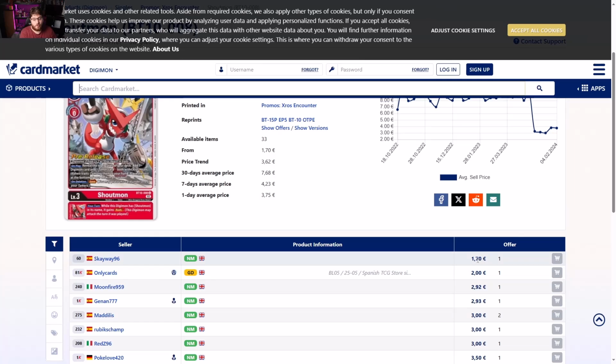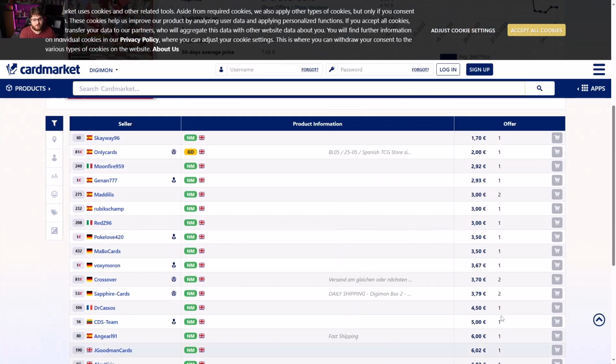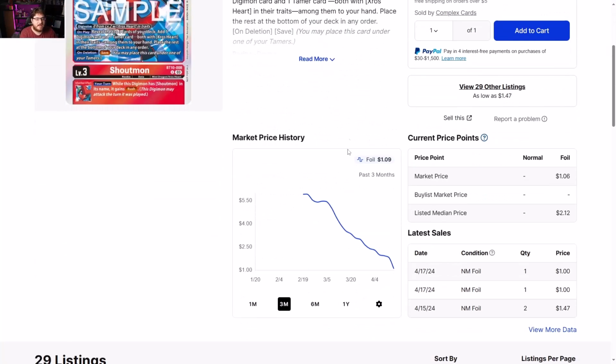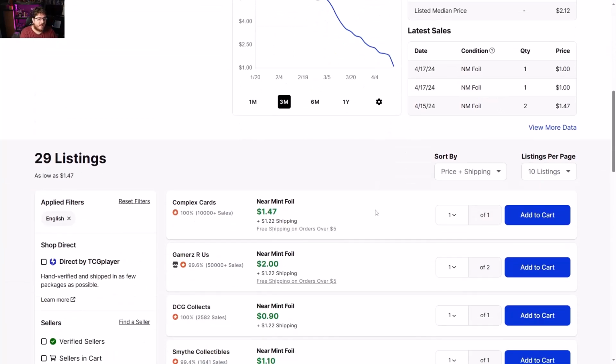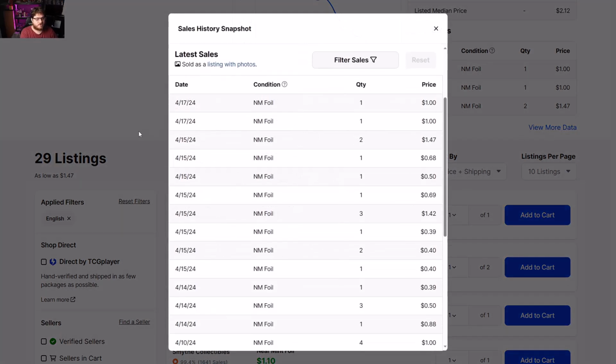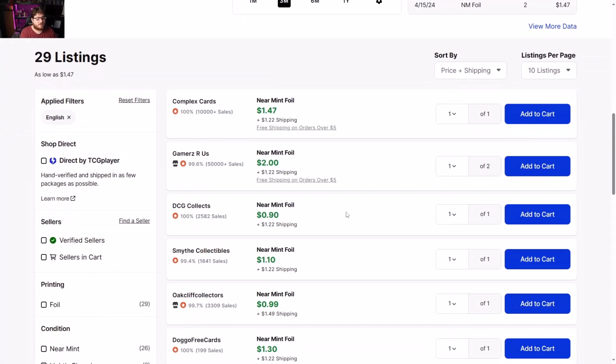Europe side looking like €1.70, €3 to €6. Shoutmon Winter Pack, Exceed Apocalypse, Cross Encounter, BT10. This card is going down. It's only $1 a pop. People have been buying it recently. If you take a look, there's been a sale almost every couple days. That is important to take away from this.